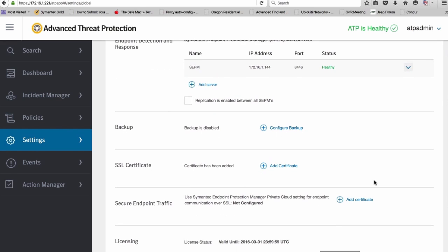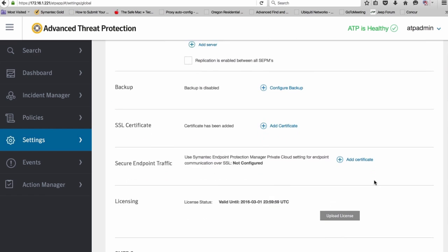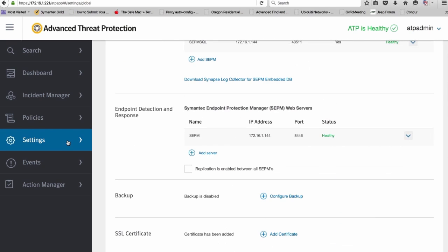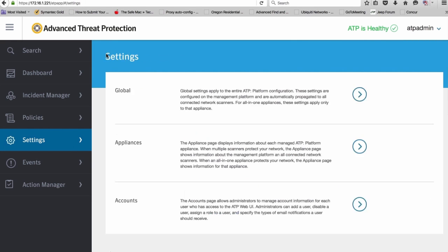You can configure your backup. You can use certificate-based if you want to do that. And then this is where you upload your license, and then, of course, the mail server to send out. So I can go back from here.